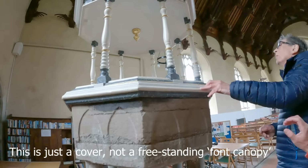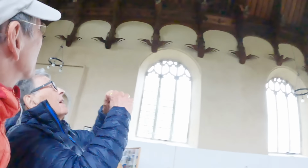Actually, though, the main thing we wanted to see here was the roof. It's an angel roof. There are loads of these in East Anglia and hardly any elsewhere for some reason. Anyway, this is a fantastic one. Knapton Church is small, and people wonder how come it got such a grand roof.